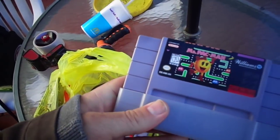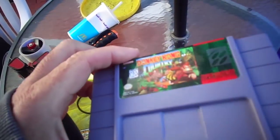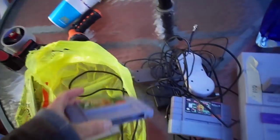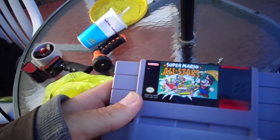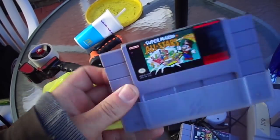The 3 games I got were Miss Pac-Man, Donkey Kong, and it's actually a really clean label. If the battery's good on this, I will probably just throw it straight online. The label's so freaking clean. And then a really clean Super Mario All-Stars. I think this has saves, so I'll check the battery on this.